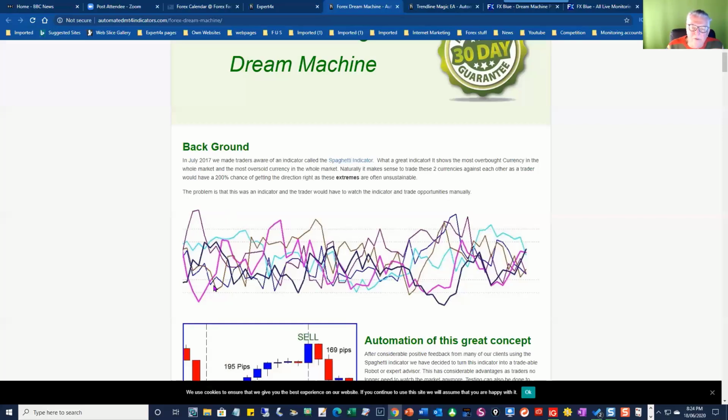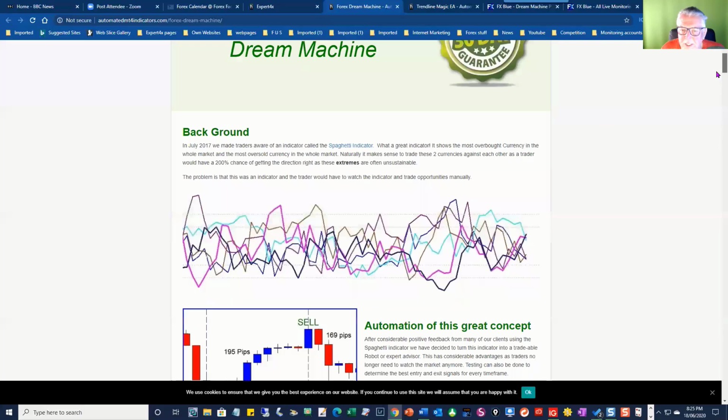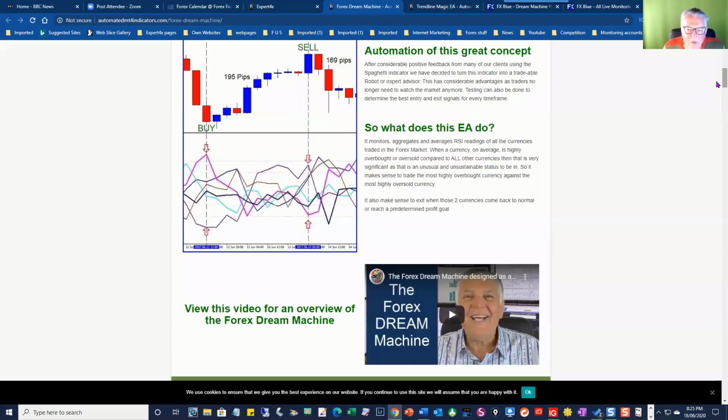You only need one of them actually to close the gap. Let's say the pound stayed up there, but the yen moved, so it would close the gap. So you've got two chances of success when trading the Dream Machine. That's basically how that one works.